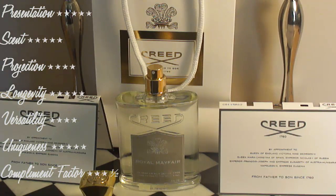You're going to get 3+ hours of really good projection. Longevity, I'm giving this a 5 out of 5. You're going to get 10+ hours easily. Okay? Versatility, you're going to get 4 out of 5. This is unisex, definitely great for cooler months and even in warmer weather. Due to the price tag, I would not use this as a signature scent. Okay? That's why I'm giving this a 4 out of 5 for versatility. But it's really versatile. Uniqueness, 5 out of 5. This is very unique. Very exclusive, amazing, exquisite rose, one of the best rose scents I've ever smelled, period.